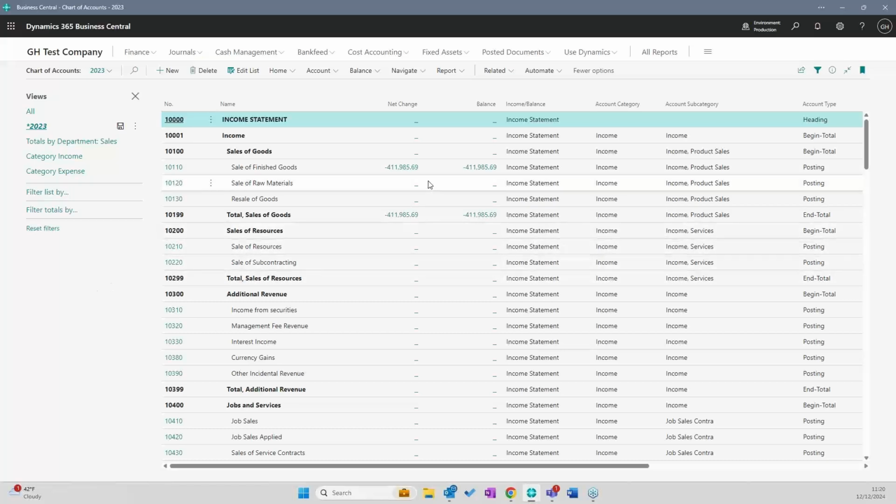So I've looked at drilling down. I've looked at the account categories, etc. And what that gives you is a really simple P&L or balance sheet report that you can get on screen to save you having to print those out and save different ones individually.